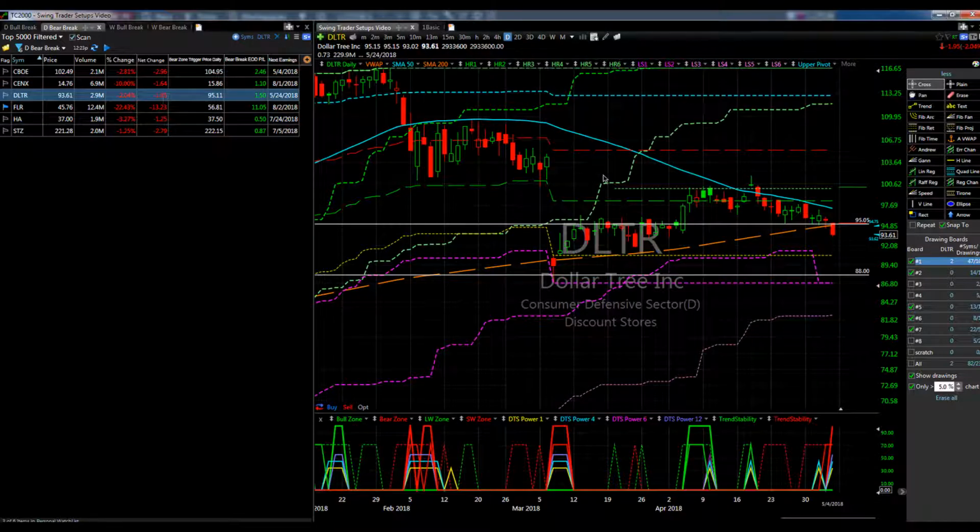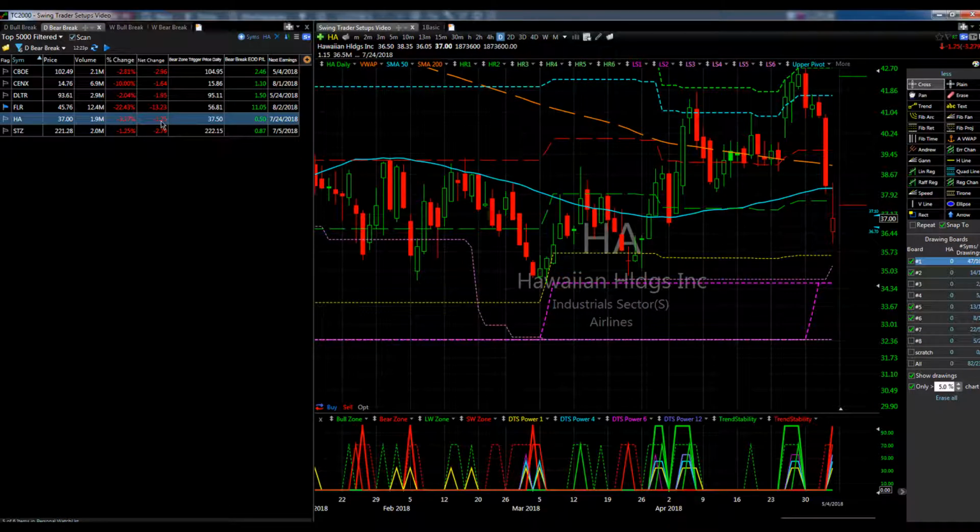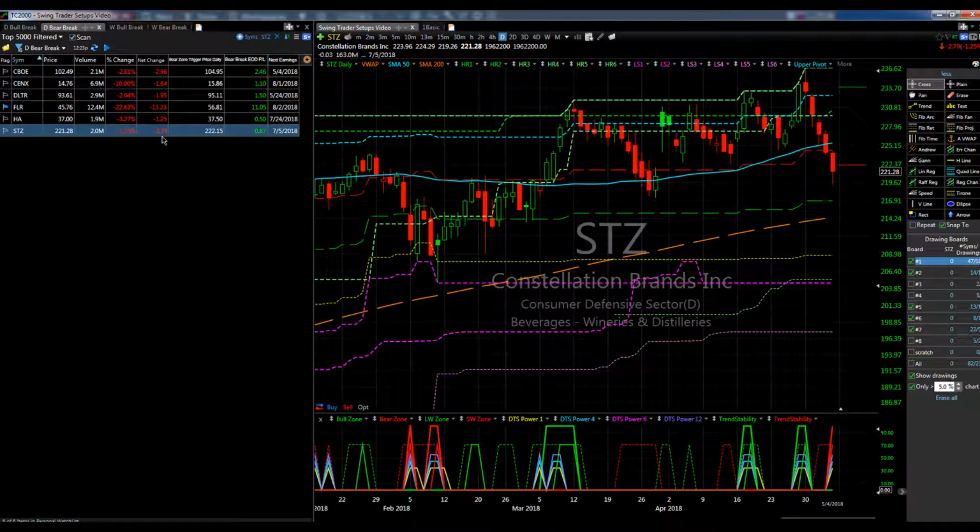This is actually probably breaking out of a base too, but these are going into the bear zone, losing the 200 day. This was Hawaiian Airlines, got down into the bear zone. It's come down quite a bit, so it may be done with what it's doing. I'm not sure. I'm kind of surprised to see this stock still selling.